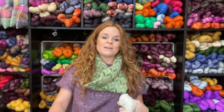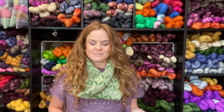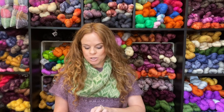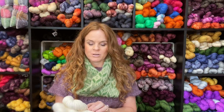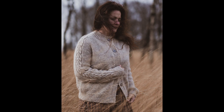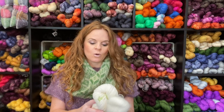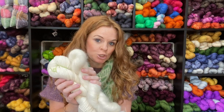Option 2 is in a whole different direction. This pattern I've had in my queue, but a girlfriend of mine messaged me about 2 weeks ago and said randomly that she was considering making it. And I was like, I've had that in my queue. And funny enough, just like she was thinking, I totally envisioned it in an ivory oatmealish kind of vibe, just like the sample that it was knit in. While this is a pretty plain cardigan, albeit it has the cable, I really have been wanting an ivory cardigan in my wardrobe. I feel like I would get a lot of wear out of it. So I would do an undyed merino held with mohair. And so this would be option number 2.